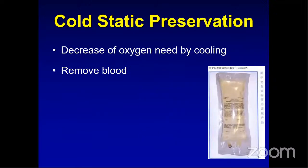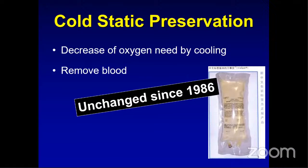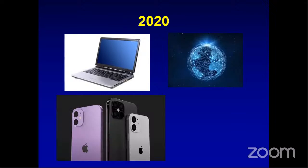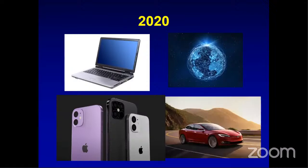So if you look at this organ preservation technique, cooling and removing blood, that was a great idea, but it has not changed since 1986. So basically, the last innovation we had in this field, which changed our clinical practice, the last step forward was in the mid-80s. And this is what's somewhat depressing, because today is 2020. And when we think of what has changed since 1986, we have laptops. In 1986, we had only the very first computers, I would say. Then we have the internet developed. We have cell phones, which we couldn't dream about in 1986. And we have self-driving cars, electric cars, amazing new technology has evolved.